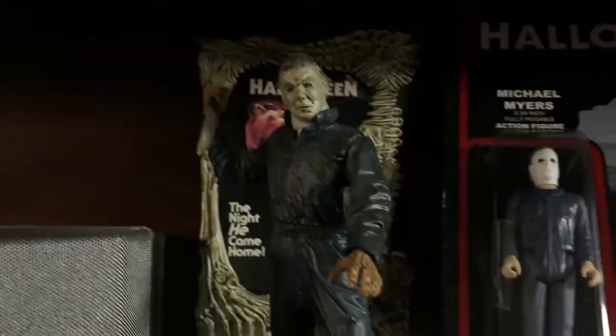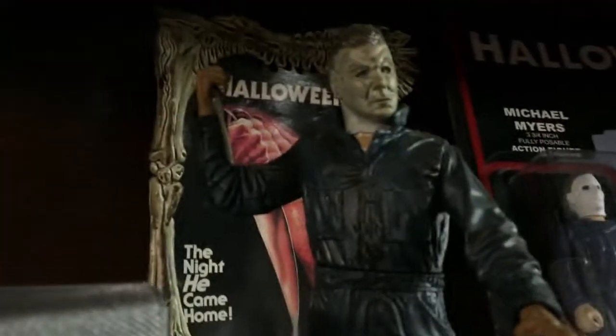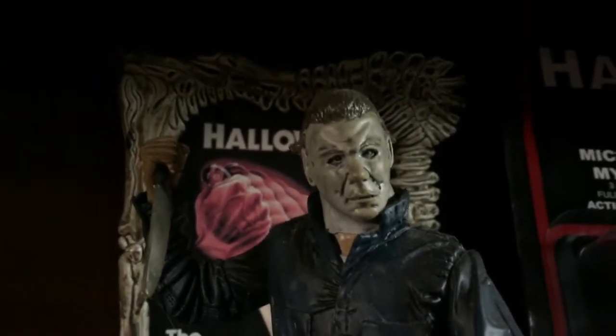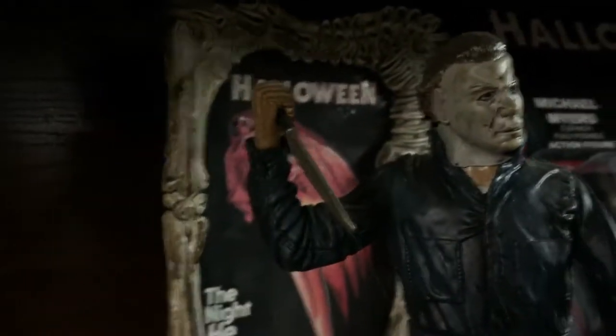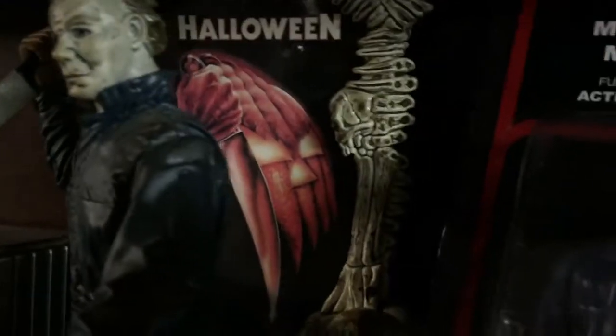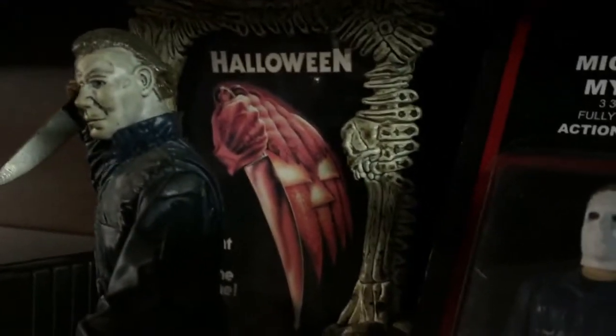Moving on, we have the very first series of Todd McFarlane Toys, the movie Maniacs figures. Michael Myers was part of the very first series that came out, and I bought him immediately after they came out. And he came with this little pumpkin. Thought he was pretty cool. I was always worried that something would happen to that pumpkin, that he would get lost somewhere somehow. So he came with the pumpkin, and he came with that little backdrop behind him of the original Halloween poster.